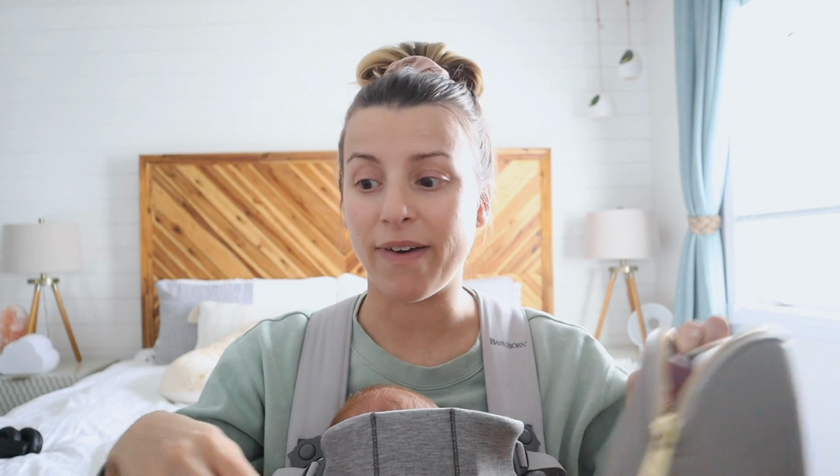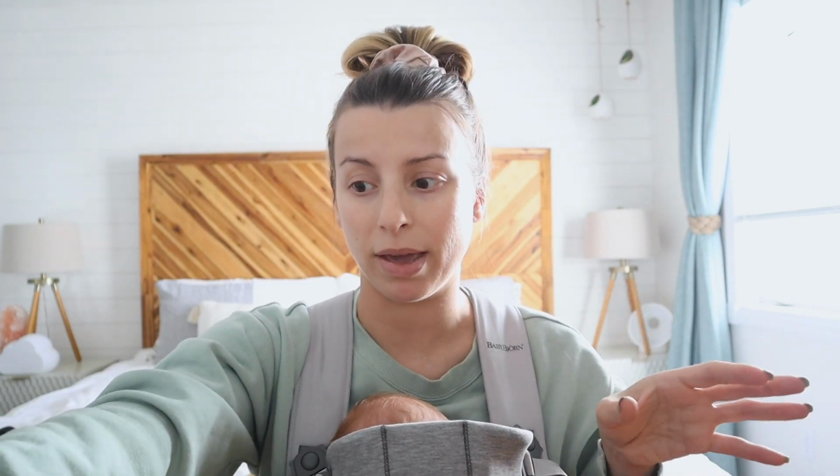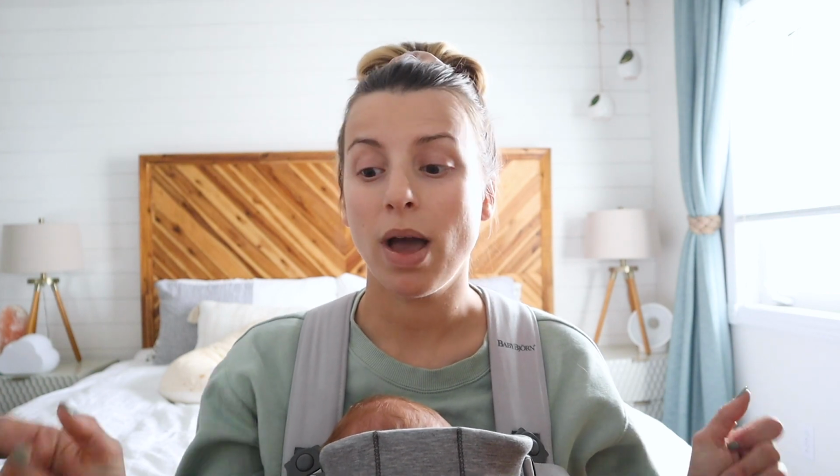Hashtag mom life. One of the things I like to do to speed things up is to already have my everyday essentials in a little cosmetic bag. This is in my bathroom drawer, so I can quickly find things, and I have my brushes in a little cup. I've already done my morning skincare routine. I've showered, I've moisturized. Now I'm going to show you what my actual makeup looks like. So let's get the timer going.